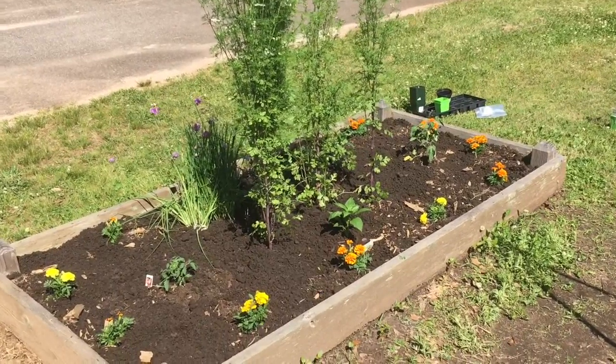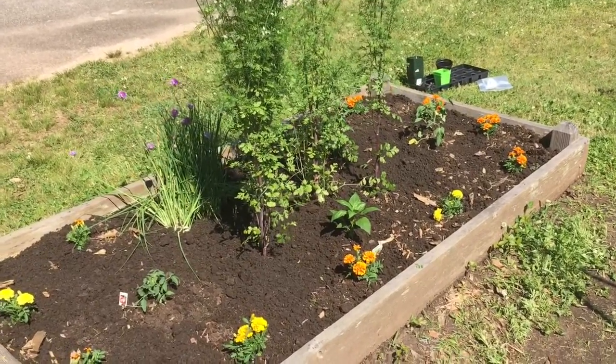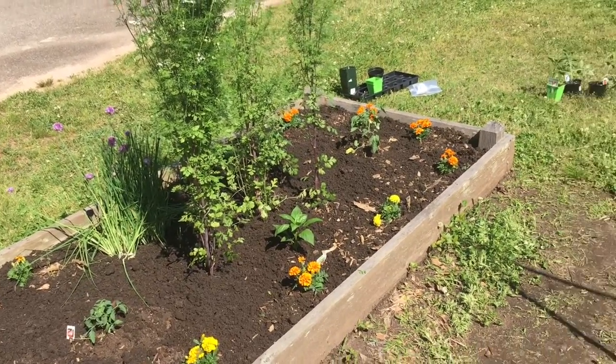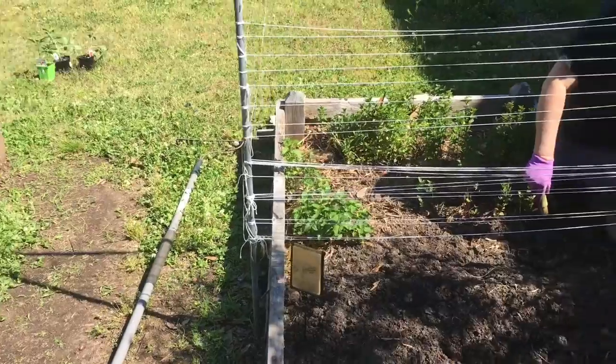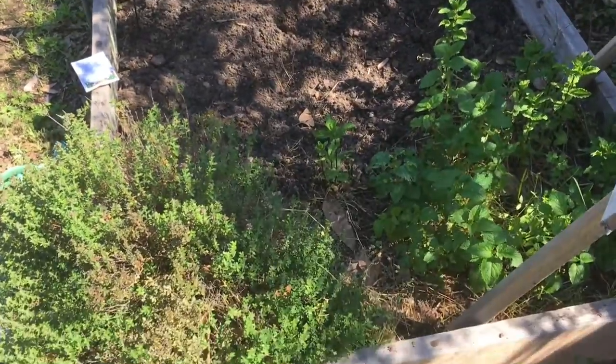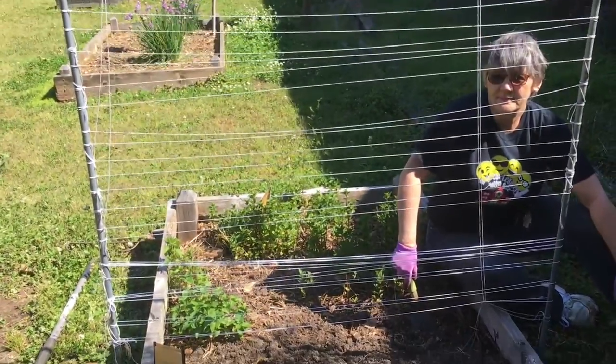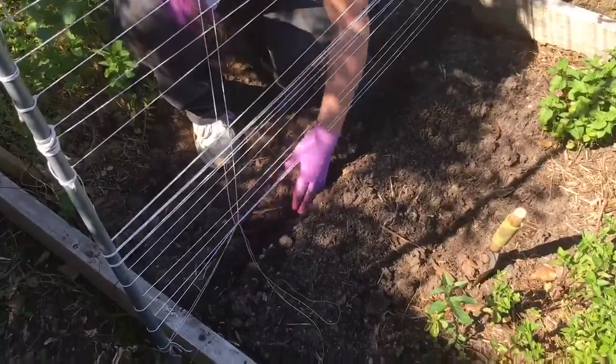Salsa garden is in, ready to grow all summer and hopefully make good salsa for the incoming fifth graders. So we're moving on now to the garden next door that has mostly herbs already, but we're going to plant cucumber seeds so they can grow up this trellis.